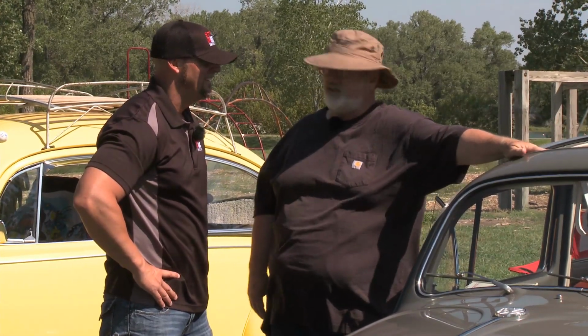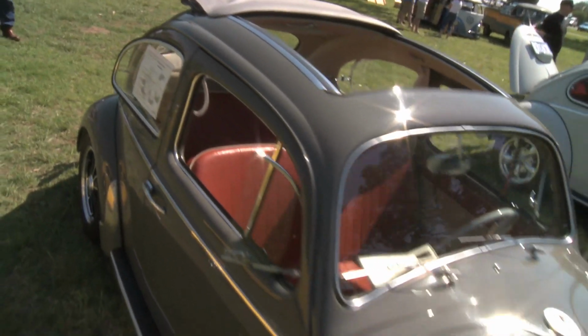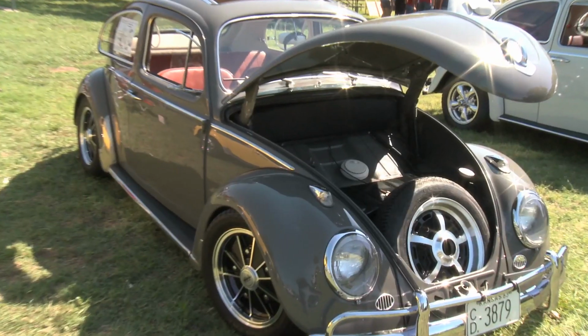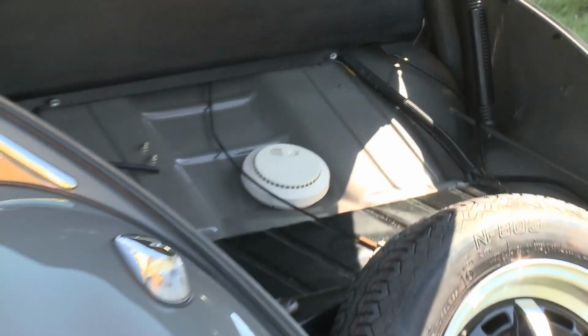This is my 10th, and my wife says the last Volkswagen. That almost brings a tear to my eye. This cannot be the last Volkswagen. This thing is a beast. We gotta have more Volkswagens. Now under the hood, I noticed that there is a smoke detector. Why on earth would you put a smoke detector in this thing?